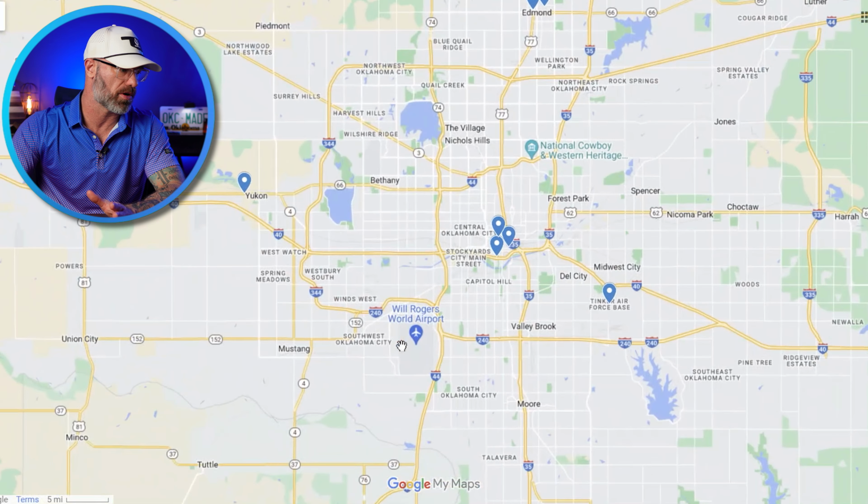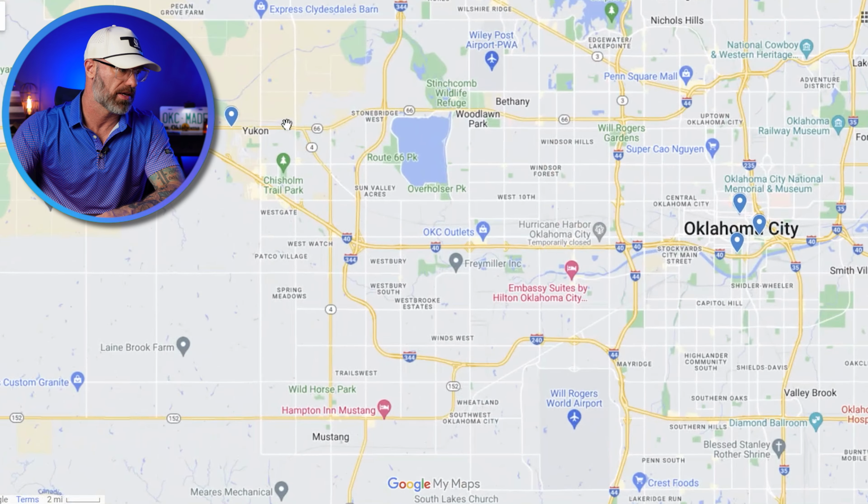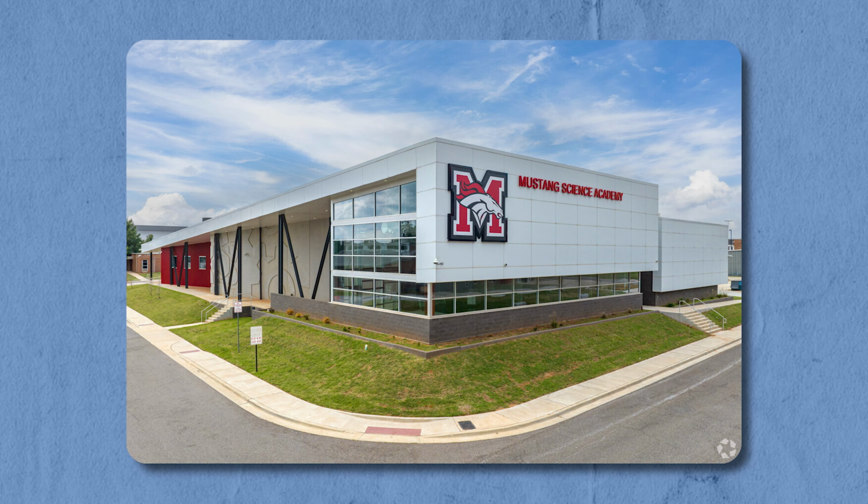Much like Yukon, they're almost sister communities. They really come up next to each other. In fact, you can live on the southern point of Yukon and be in Mustang schools. You can live on the northern side of Mustang and be in Yukon schools, so if that's not confusing. But they're really right next to each other and they have very similar vibes. So if you're looking for good schools and a little bit of a smaller town, Mustang and Yukon are going to be good alternatives to somewhere like Edmond.